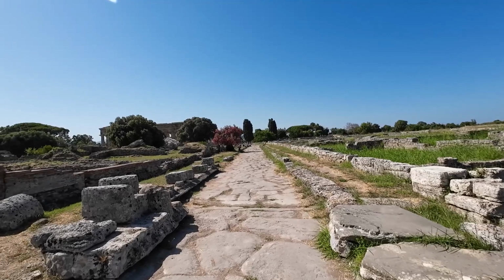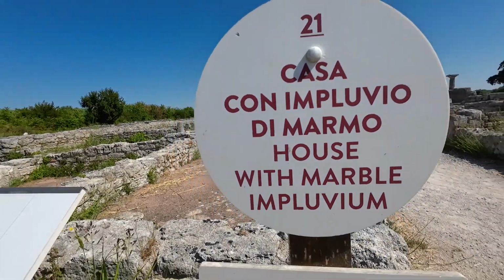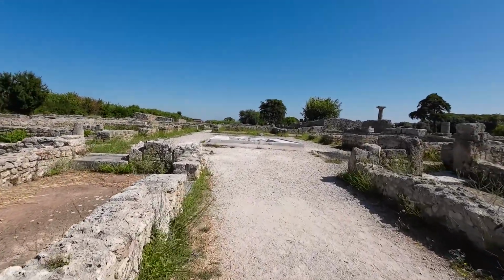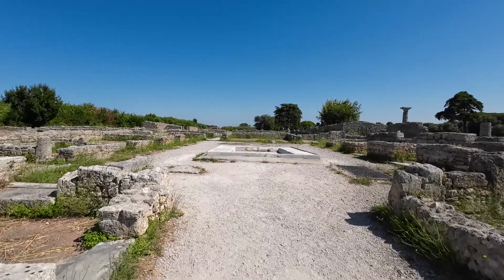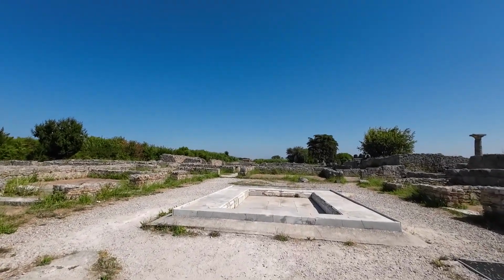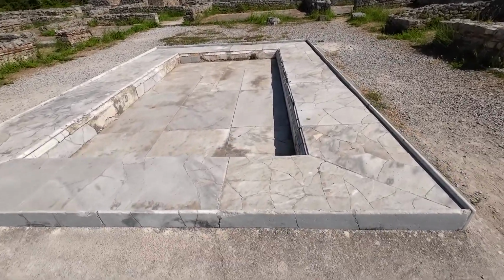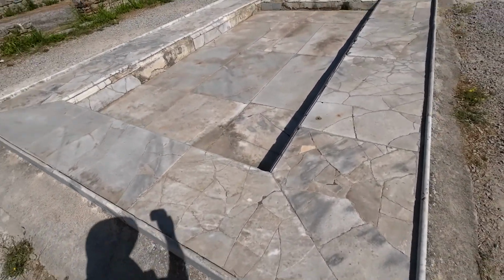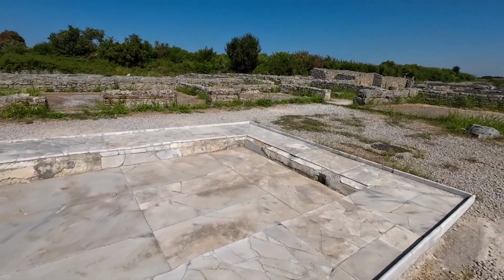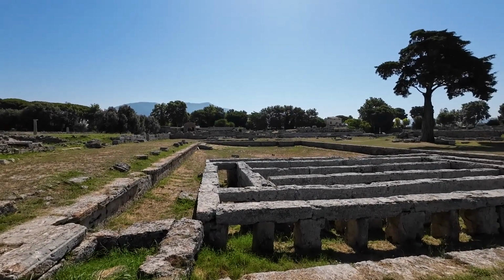That's another pretty view right there. Okay, this house had marble, so it must have been an important person's house. Here's marble right here, marble floor. They would fill it with water and people would bathe here or swim.